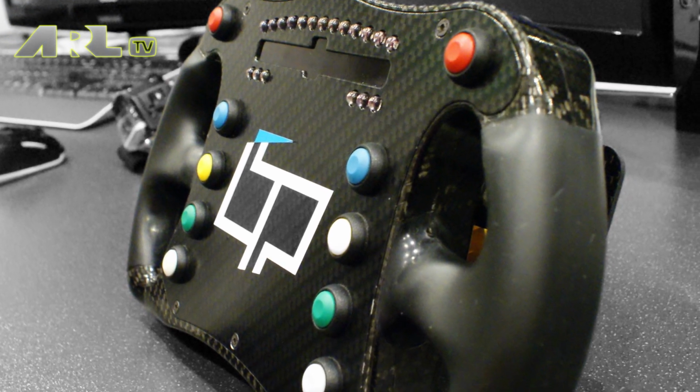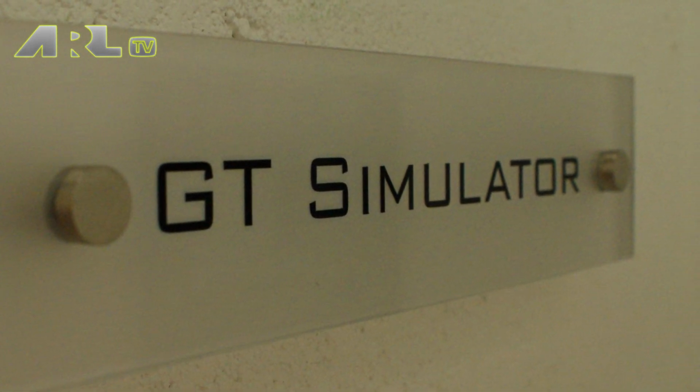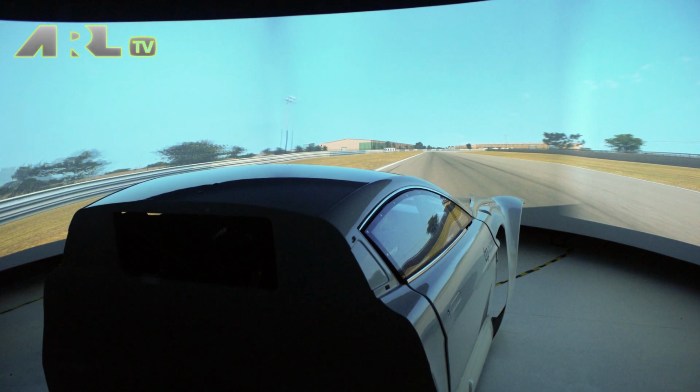So yeah, you mentioned the GT simulator that they had as well there, Alex, and that was really impressive to walk into that room and to see the front half basically of an Aston Martin race car.